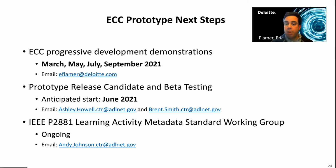And then finally, as Brent mentioned, in the near term, there is the IEEE Learner Activity Metadata Standards Working Group. So that's an opportunity if you have a passion on the data side, or if you want to participate in the group learning that's taking place. There's an opportunity to sign up and be part of that, or at least check in to see the progress that the group is making as it relates to the standard that Brent described, that we're obviously going to be using and deploying as part of the enterprise course catalog.